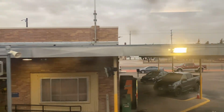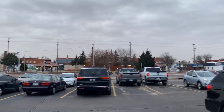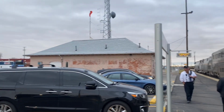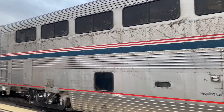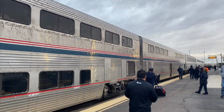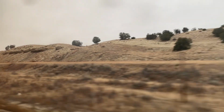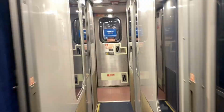It's just shy of 7:45 as we roll into our first fresh air stop of the day, La Junta, Colorado. Just look at all the muddy snow that's accumulated on our train overnight. After La Junta is when the mountains start to come into view. Let's go to the Sightseer Lounge to enjoy this a little more.